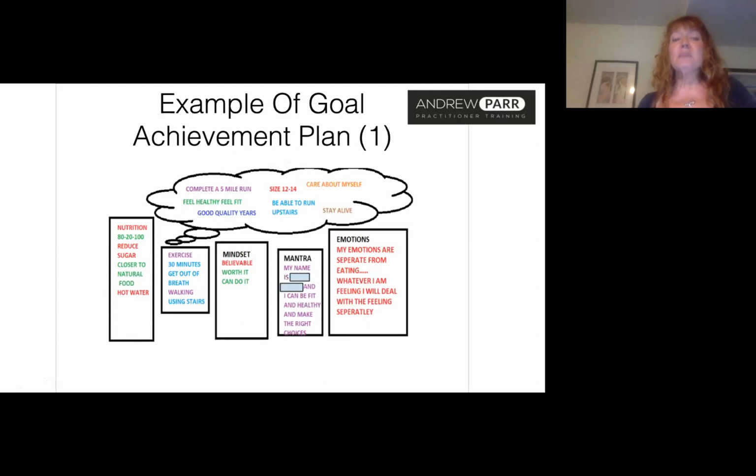Things they might need to do in terms of health would be good nutrition, and you've got the 80-20 rule, so you're not always being 100% good. Allow yourself to fall off the wagon occasionally, and I think that's quite an important thing as well, to not beat themselves up, because that's one of the classic things that gets people to just carry on eating, because they think, well, what's the point? I fell off the wagon anyway, so I may as well carry on. So important for them to say, okay, start right now and just carry on as you were. It's okay to have something else sometimes. So they've got reduced sugar, closer to natural food, hot water, just some of the things that they're going to do in relation to the nutrition side.